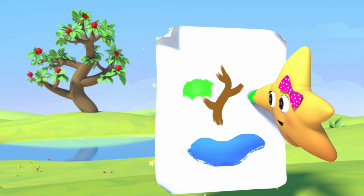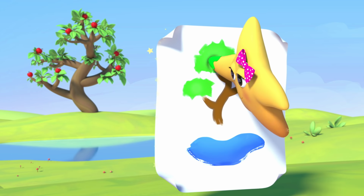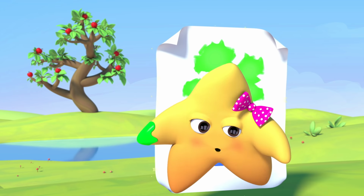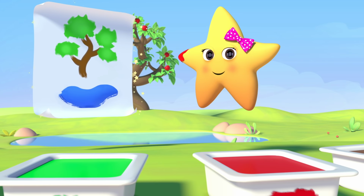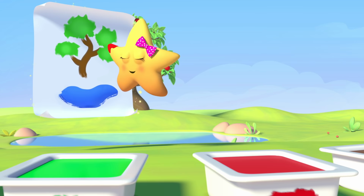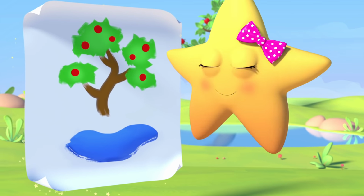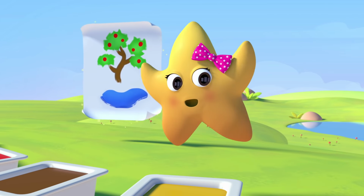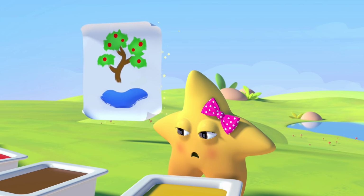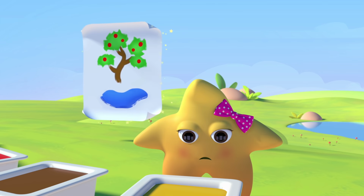Of the apple tree, so many colors, paint with me. Paint a picture of the apple tree. So many colours, one, two, three. Paint a picture of the apple tree. So many colours, paint with me.